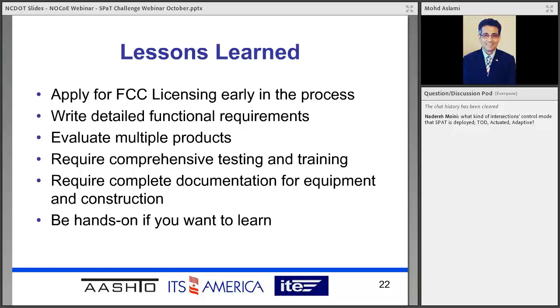Again, since this was a turnkey project, we did not write a whole lot of specification. We didn't have a lot of functional requirements in our RFQ, so the next phase of our projects would be to make sure that we have written detailed functional requirements and start with multiple products and not just select one, just because the products out there, in our experience, are not very mature, so they still need growing and testing and evaluation.